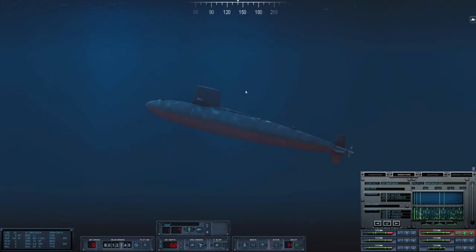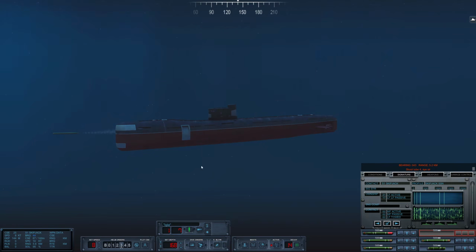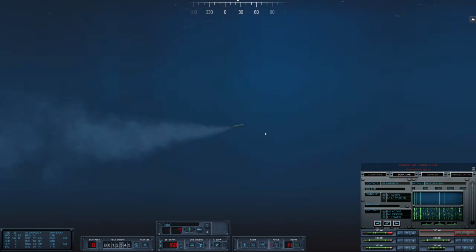Once again, just a little update. She has submerged, so maybe she had some technical difficulties, some damage she needed to work on. Who knows? Anyway, looks like we're shooting tube 4. Tube 4 away. There we go. And that is our first USSR launch.